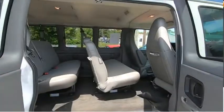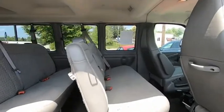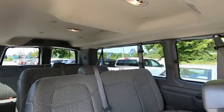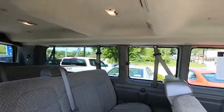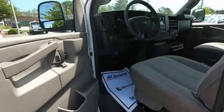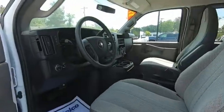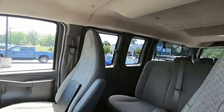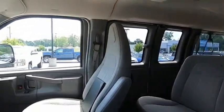The Express offers massive spaciousness, style, safety, and a surprising amount of optional features. With enhanced towing and hauling capabilities, the Express is built to get the job done. If affordable style and reliability are what you're looking for, this vehicle couldn't be more perfect. Drive it today.